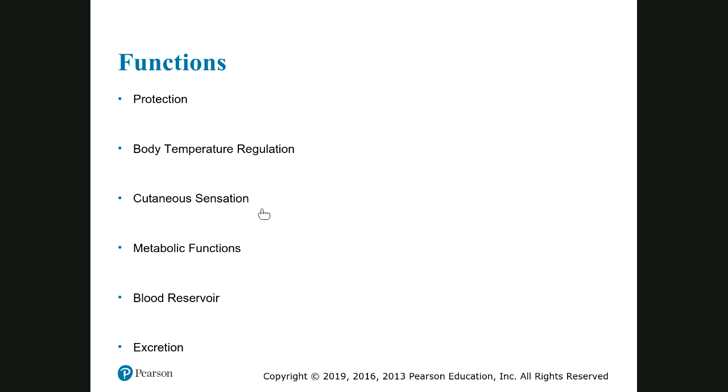Our cutaneous sensory receptors, known as exteroceptors, include our tactile or Meissner corpuscles, which allow us to perceive the caress or the feel of our clothing against our skin. Our lamellar corpuscles alert us to bumps or contacts involving deep pressure. Our hair follicle receptors will allow us to feel wind blowing through our hair and a playful tug on our ponytail.